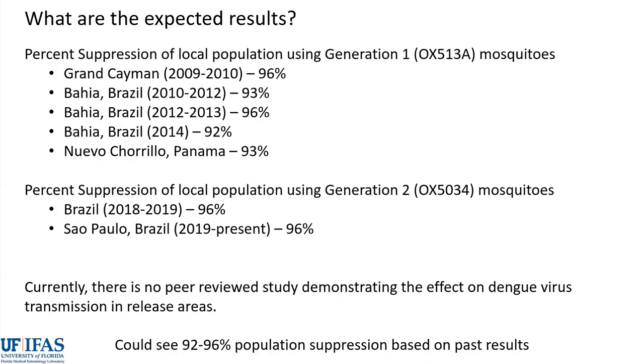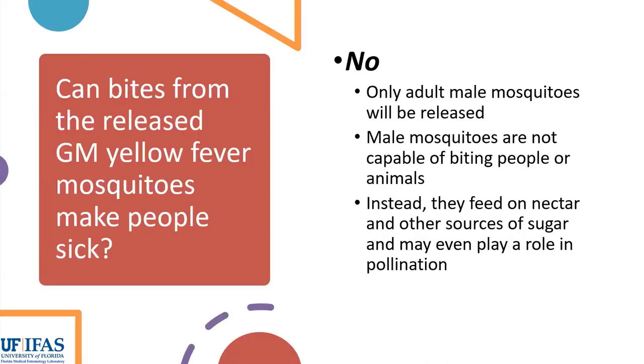So one of the questions that is asked a lot, I feel like, is can bites from the genetically modified mosquitoes that are being released make people sick? And that's a valid concern, and the answer is no. And that's because only adult male mosquitoes are being released. They're not capable of biting people or animals. And in fact, this is something you may not know, they feed on nectar and other sources of sugar and may even play a role in pollination.